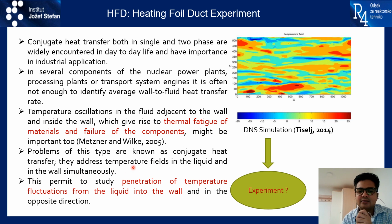They address the temperature field in the wall and in the opposite direction. For this phenomenon, the author performed a DNS simulation and found that there is a temperature oscillation on the surface of the solid, which is a very thin surface. It is like water leaving a temperature imprint on the surface of the solid, and he investigated this.